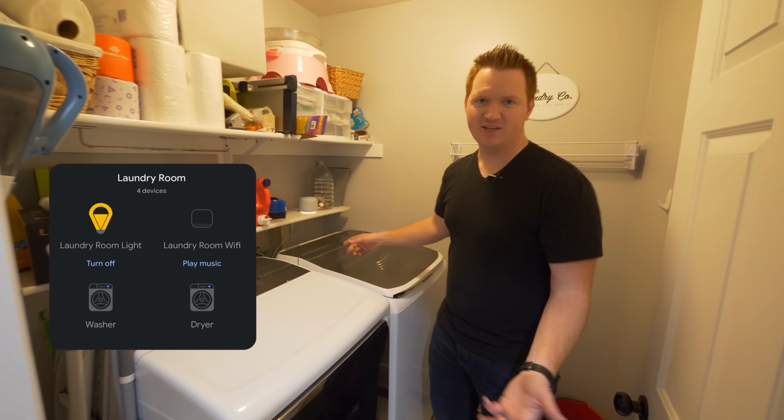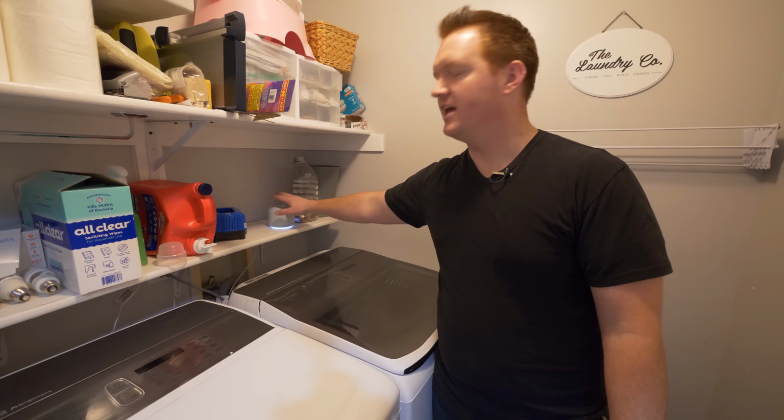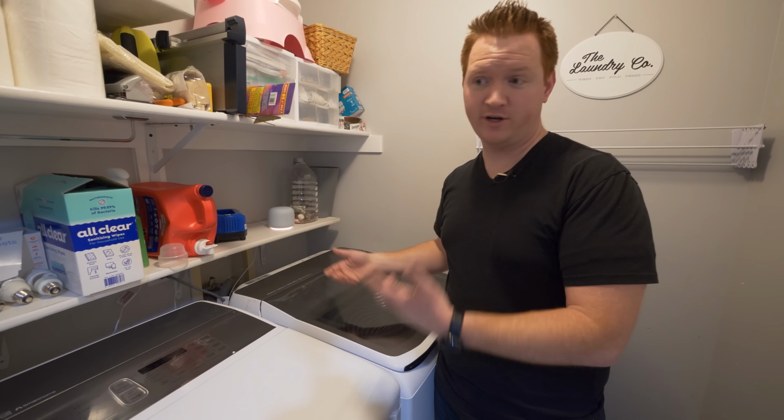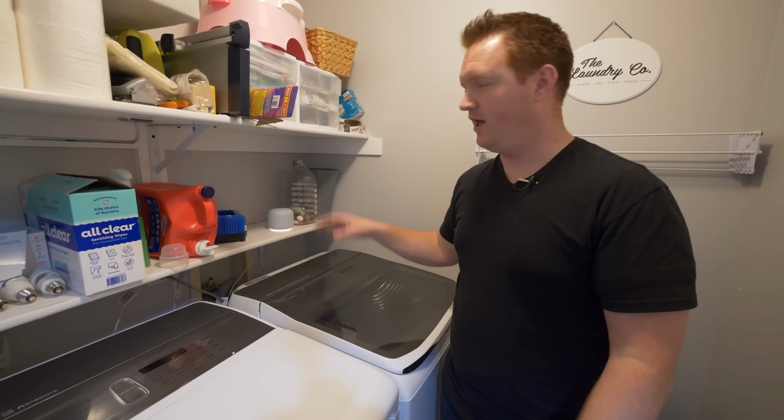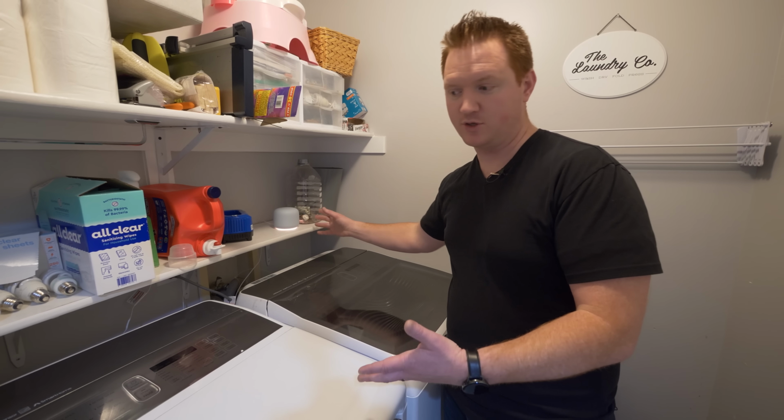Now, I mentioned I have Nest Wi-Fi. Here is our second Nest Wi-Fi point. So this also acts as a Google Home speaker. So if I wanted to play music in here while I'm doing laundry, we are able to do that. It is nice to have the mini speaker in it. We just don't use it a ton.